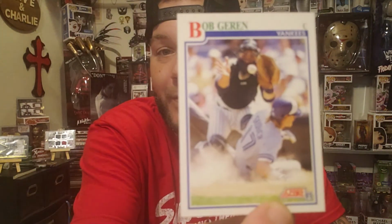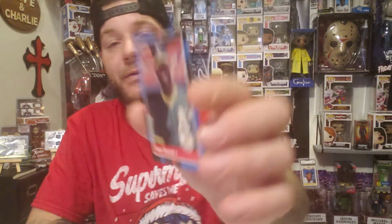Dave Bergman. Yeah, Dave Bergman. Wow, this is an old one. I haven't heard that dude in a long time. Yeah, 88. Yeah. Then we got Bob Geren, from Score 91 here. And then last but not least, we have Dave Stewart, Donruss 88.